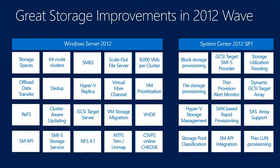In System Center 2012 SP1, we've added a whole bunch of stuff around storage, around SAS array support, around storage pool classification, being able to classify storage based on, say, if you have a gold tier of storage that is a set of faster SSDs, you can classify it based on that and allow you to actually charge back from a private cloud scenario. So a whole bunch of things relate to storage in the 2012 wave.